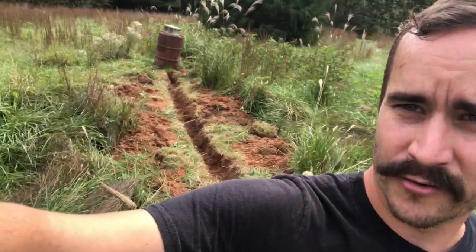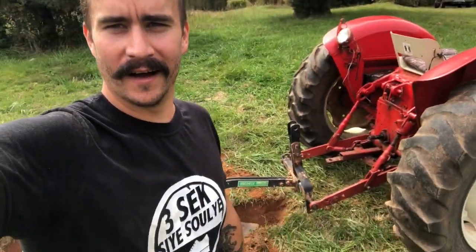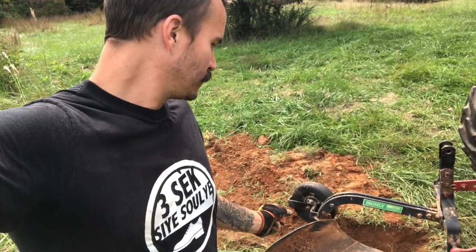Here's my trench so far. It is not 18 inches deep yet. It's about 10 inches, and that I've done by hand. And then I broke my shovel. So now we're trying something else. I'll go buy another shovel, but for now, I thought I'd try to use the plow.